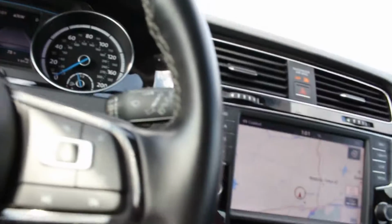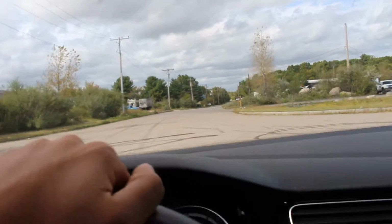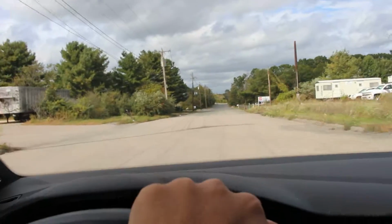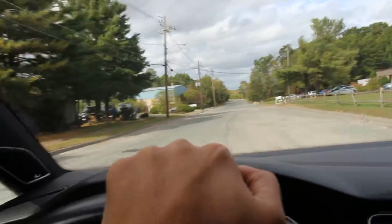Yeah, this car is very loaded, and it drives wonderfully. The turbo, it has about 300 horsepower, so this car is packing a lot of speed. It drives super nice, great suspension.